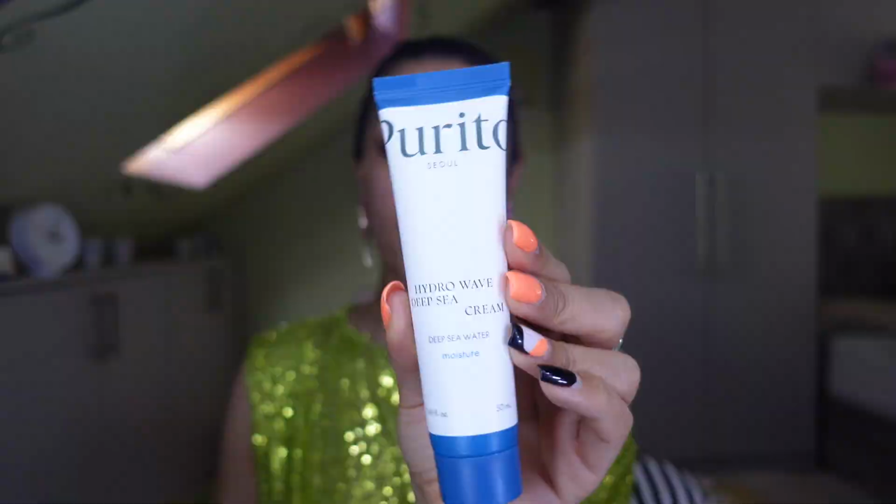Next up, we've got the Hydro Wave Deep Sea Cream. It's deep sea water moisture is what it says on it. So it is a very weightless but slightly texturized in terms of heaviness face cream you can use in the daytime or the nighttime. The reason I'm using it in the daytime is because I've got quite dry skin at the moment because it is quite hot in the UK. So if your skin is feeling very dehydrated, this is great to use.